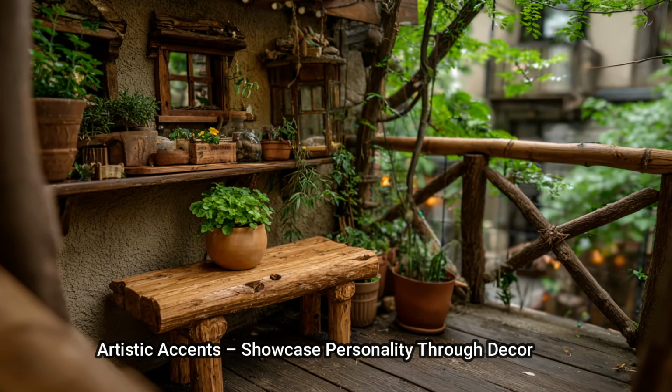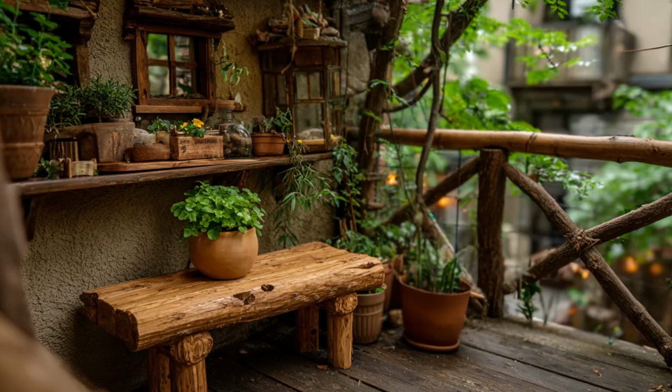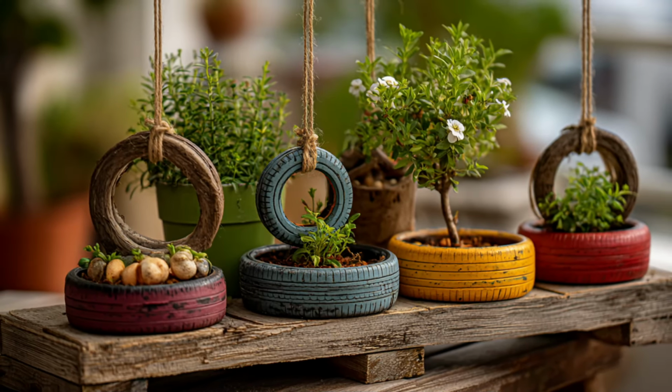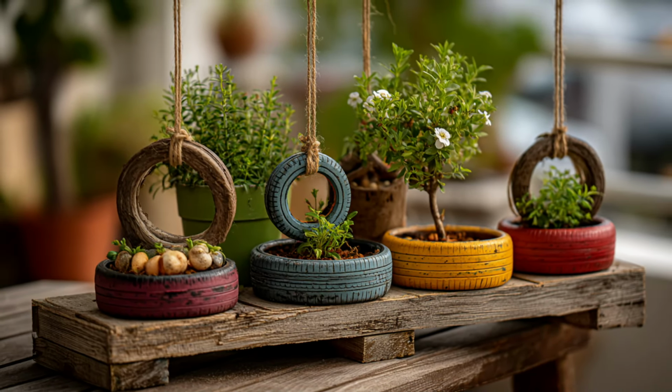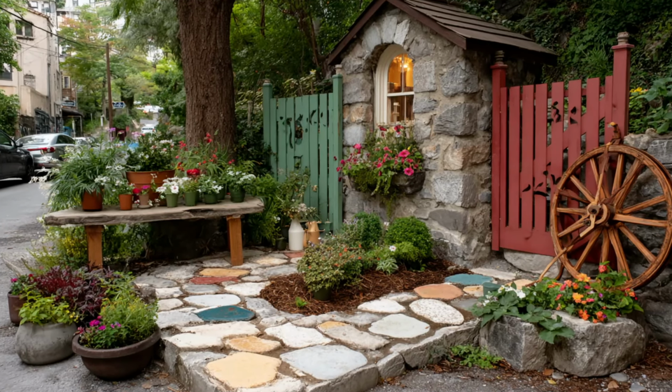To truly make your garden unique, inject elements of personal artistry. This could be upcycled items like painted tires turned into planters, mosaic stepping stones, wind chimes, or handcrafted garden sculptures. These details reveal your personality and turn an ordinary space into an expressive one.